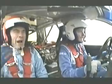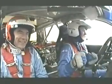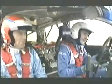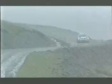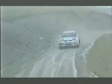Oh, tremendously so, yeah. Bit of a smell around here. Those diesel fumes don't go away, do they? It's a very green car. It's the greenest car in the British Rally Championship at the moment. But he pongs, though.